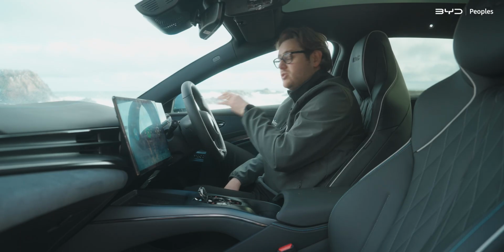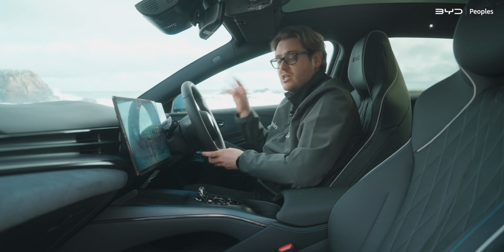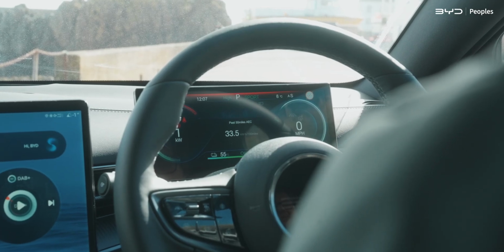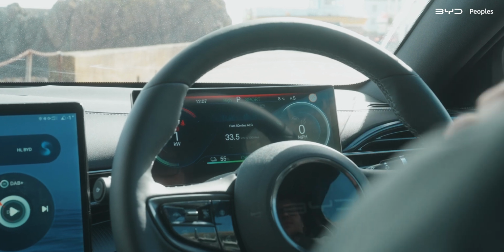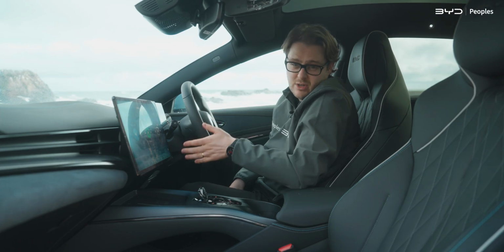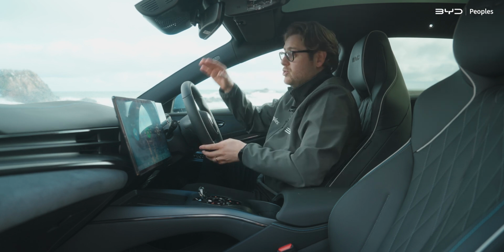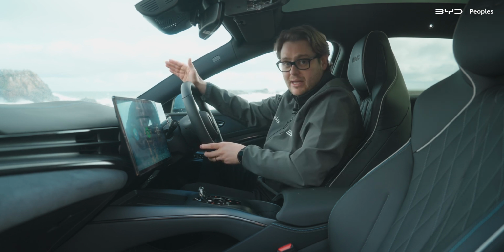In front of us, we also have the added benefit of this 10-inch digital cluster. This has everything on it you'd expect to see, and unlike the Tesla, you don't have to look at the center screen to see what speed you're doing. If you've gone for the Excellence model, you also get the added benefit of a heads-up display.